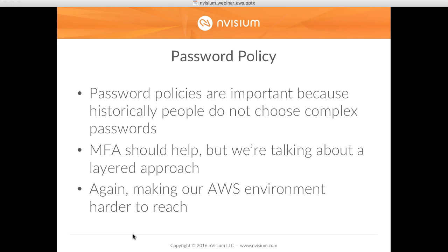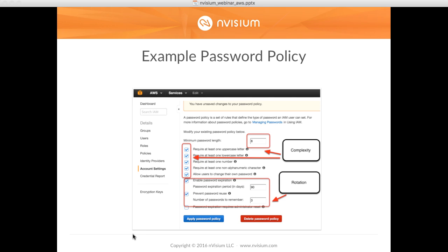Password policies are important. It's just another kind of layered approach, right? We do have MFA, but we do want to make passwords that are hard to guess. I really won't spend a ton of time on this because it's a super widely debated topic when it comes to password policies. So in this example, we've got the one uppercase letter, lowercase letter, number, alphanumeric character, all that. A minimum length, this shows 8. Password expiration, that shows 90 days. I do it for less, but if you want to do 90 days, it's your prerogative. And then you can prevent password reuse. So in this case, the last 3 passwords we used, we can't reuse them, right? That's about all I'll say about password policies, but you should have one.